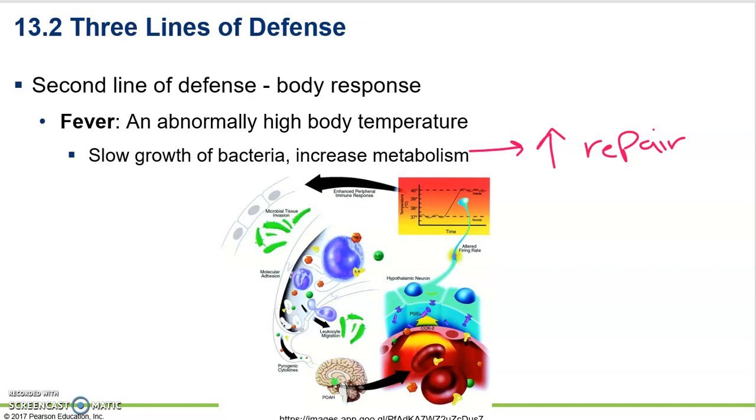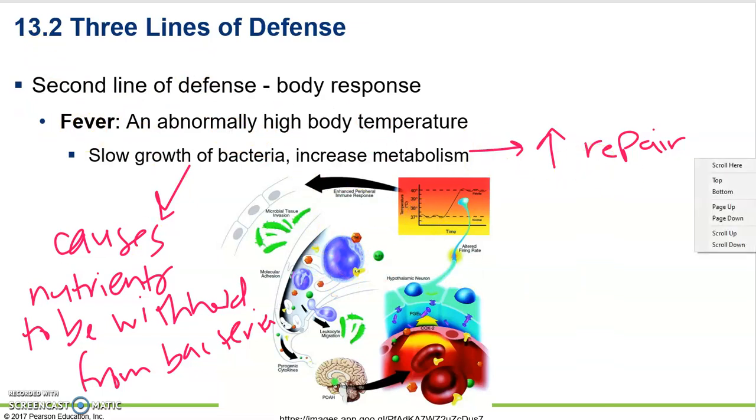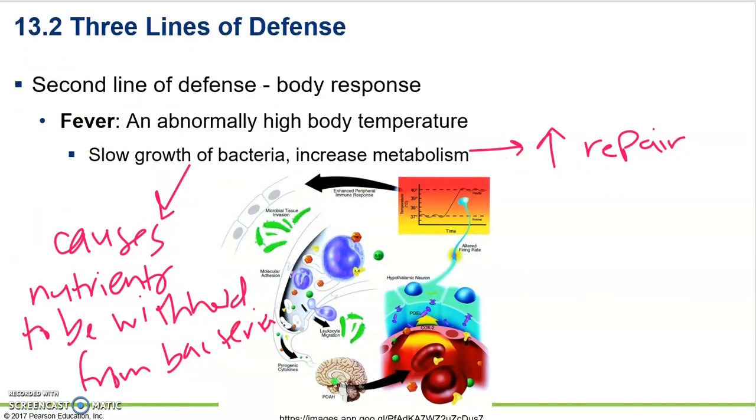And so you'd think that would help bacteria, but it doesn't really, because our liver is going to hold on to zinc. It's going to hold on to things that the bacteria need. Causes nutrients to be withheld from bacteria. So a lot of people would say, oh, you get a fever so that you kill bacteria. You're not going to kill a lot there at all. It's more about increasing our rate of repair and withholding those nutrients.